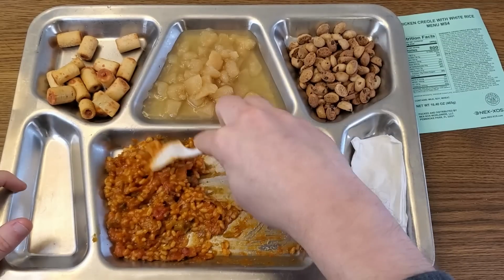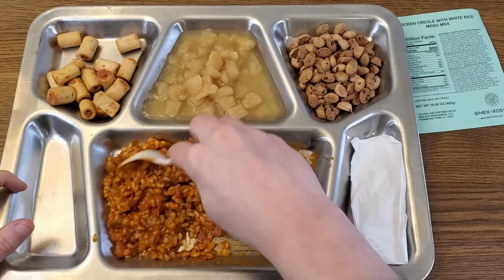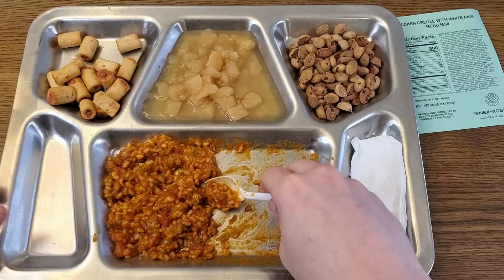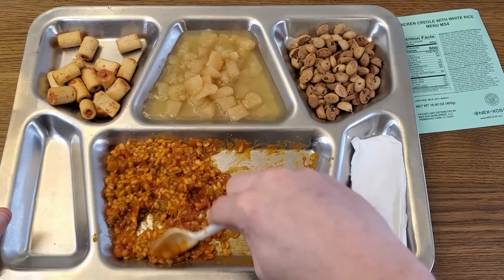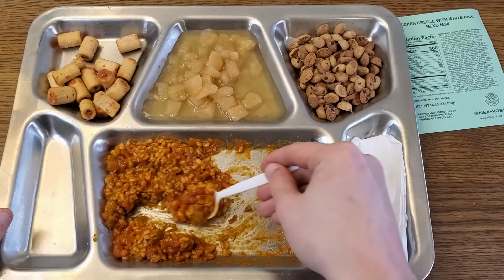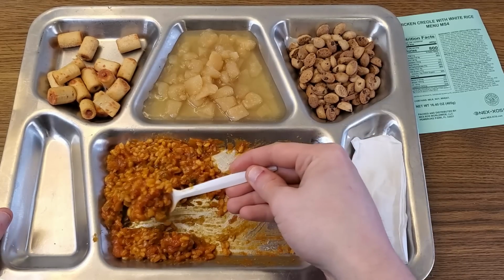I've been on a pretty extreme diet the past month or so. It's been hard to fit rations into that diet, but with this one only coming in at 800 calories, it fits in just perfectly, and this will actually end up being the only meal that I have today.